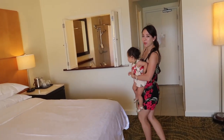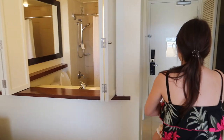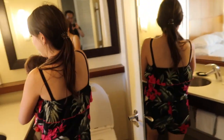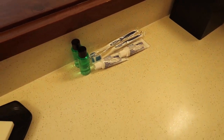And this bathroom is actually pretty interesting because these open and shut for privacy. Here is the restroom. Here, they actually include toothbrush and toothpaste without you requesting it, which is actually quite convenient.